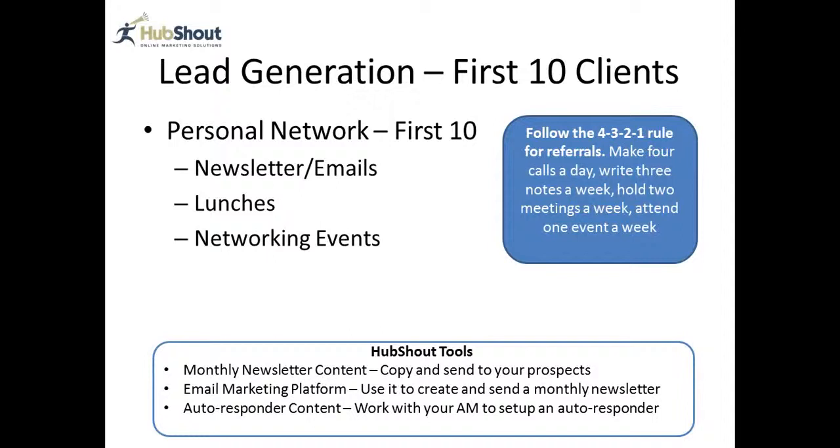Good point. And one of the things that one of our resellers once put in his newsletter, so I borrowed from a newsletter that I got from him, is that he talks about following this 4-3-2-1 rule for referrals. And that is pretty much that you need to make 4 calls a day, write 3 notes a week, hold 2 meetings a week, and attend 1 event a week. And I can guarantee that if you do that, which honestly is not that hard, if you follow the 4-3-2-1 rule, you will be able to find your first 10 customers.